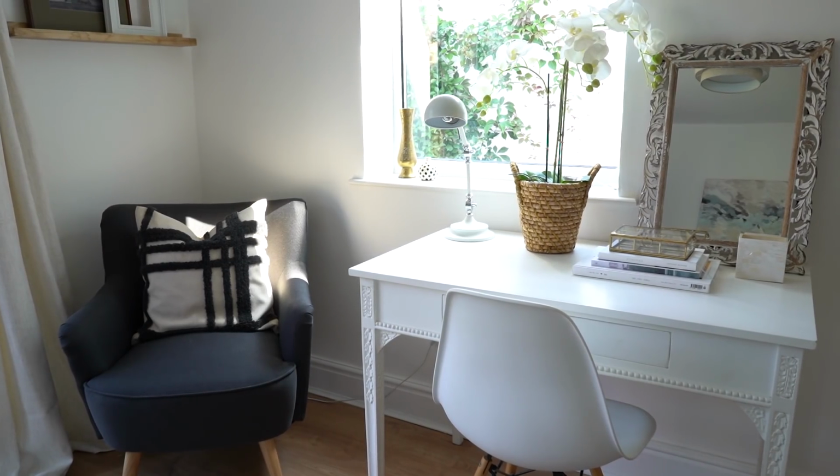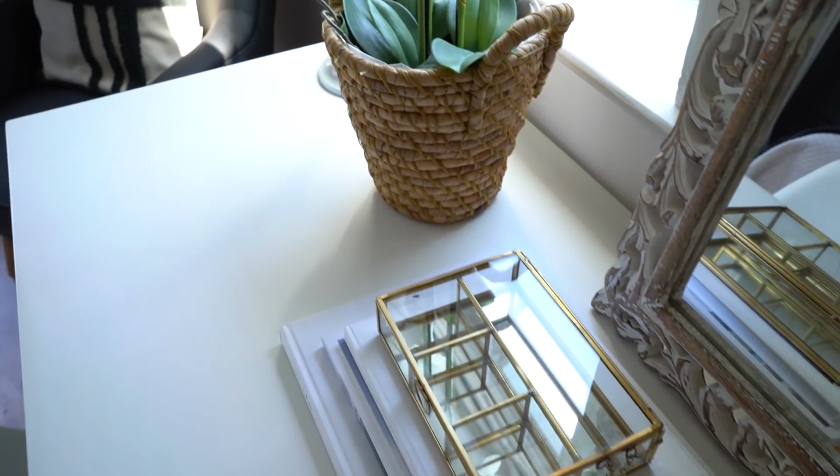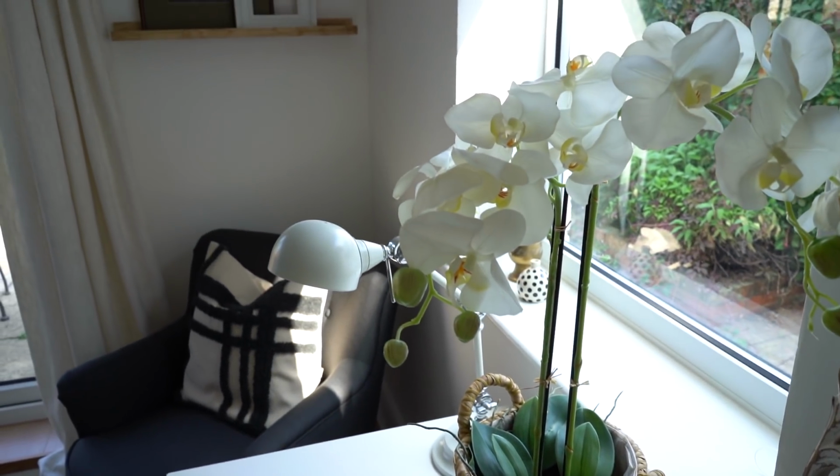The chair here is actually a set of dining room chairs that we used to have, but we're no longer using because we don't have a dining table. Popped on a mirror if they wanted to use it as a dressing table, a little pen pot, and some books about the local area down in Cornwall. We're not near Cornwall, but it's a lovely place to visit if you are around this area. And a lamp for if they want to do any work in the evening.